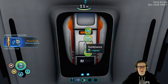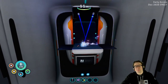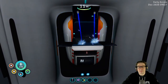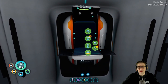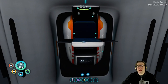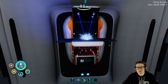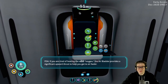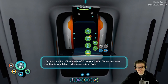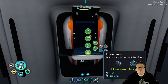Oh, my goodness. Okay. So, we can synthesize these, because I think that's what I need for a knife, right? Hold on, before I go wasting all those. Tool. Yeah, you need titanium and silicone rubber. Yay! I made a knife. All right. I can make an air bladder. If you are tired of hearing the word oxygen, the air bladder provides a significant upward thrust to help you get to air faster. Sweet. Yes. That's what we want.